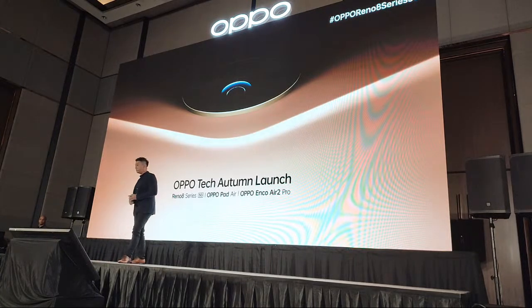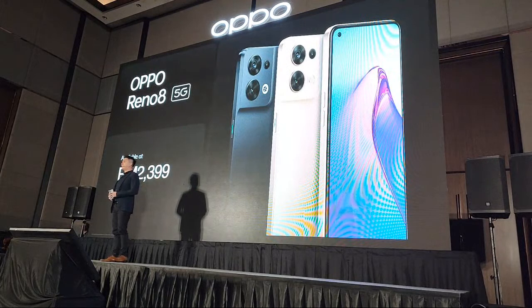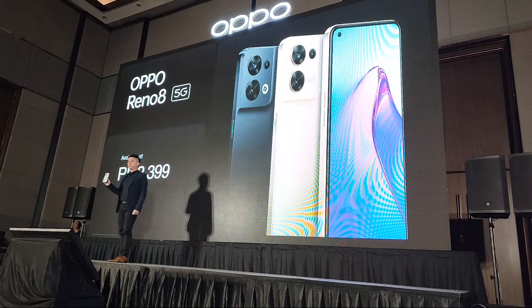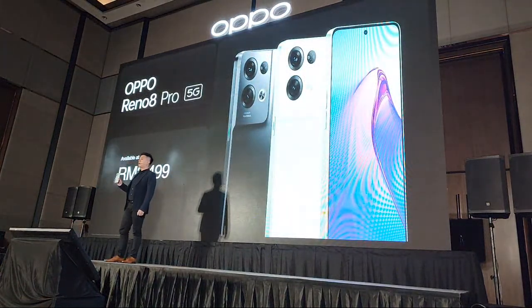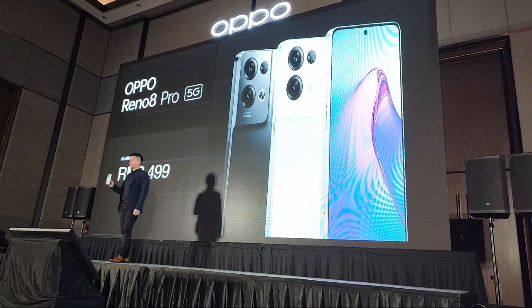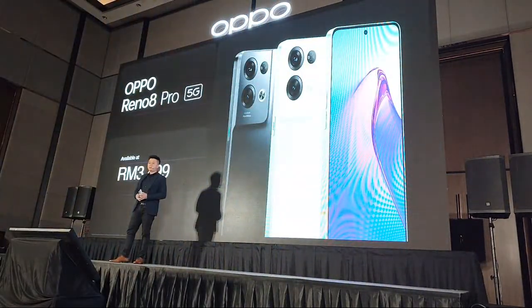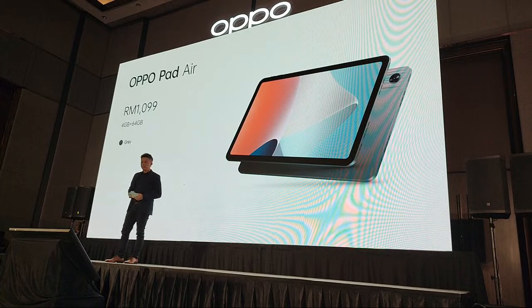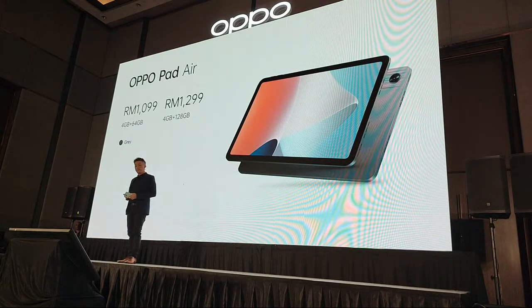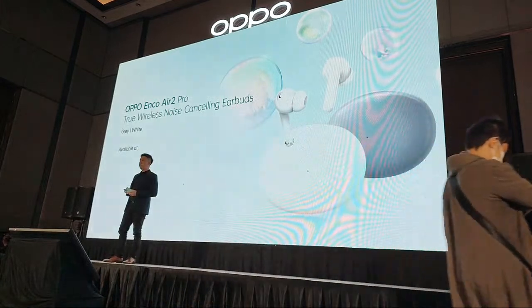Ladies and gentlemen, are you ready? The Reno 8 will be priced at Ringgit Malaysia 2,399, and the Reno 8 Pro will be priced at 3,499 ringgit. Our first ever tablet in the Malaysia market, the Oppo Pad Air, comes at 1,099 ringgit for the 64GB version and 1,299 ringgit for the 128GB version. Not to forget, our small but mighty Oppo Enco Air 2 Pro is retailing at 349 ringgit.